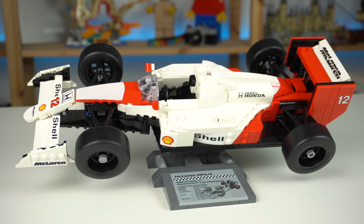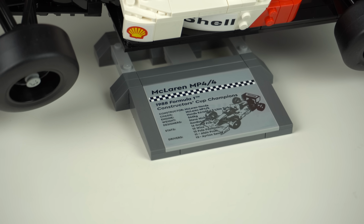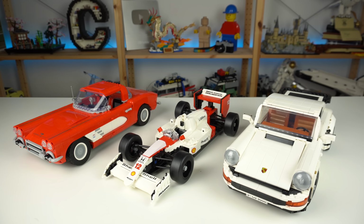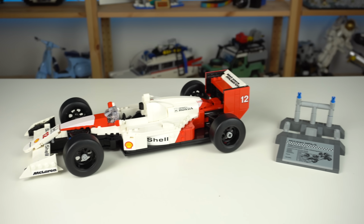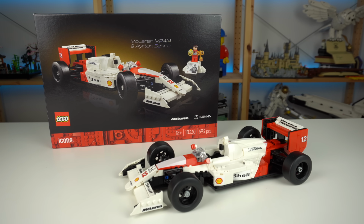I don't feel that I see the vehicle that much better with it, nor do I feel the car needed one, so I find the inclusion a bit odd and unnecessary given how no other Icons vehicle ever had a stand. Didn't take too many pieces to build, so it probably wouldn't affect the final cost of this set too much, but not having it would have made the set even more affordable, so there's that.